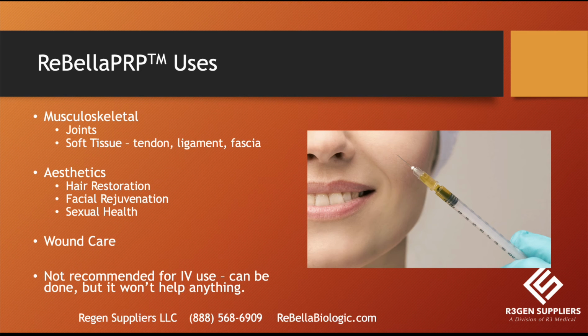It's really good for wound care. We don't recommend it for IV use. You're basically taking blood, spinning it down to high platelets and growth factors, and then if you put it back into the blood, it doesn't do anything.